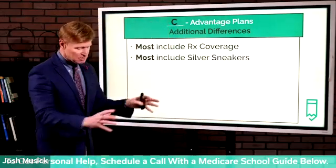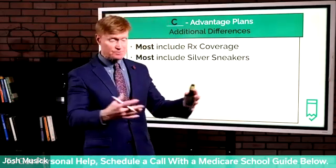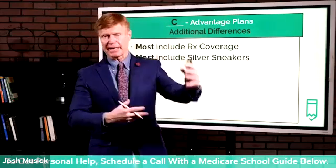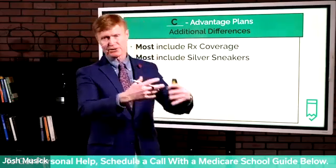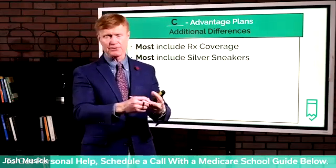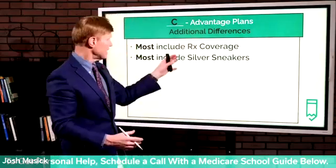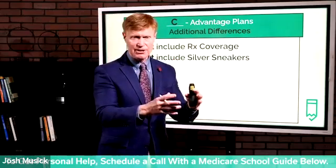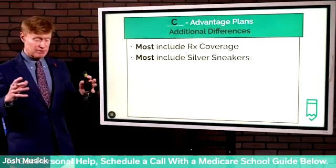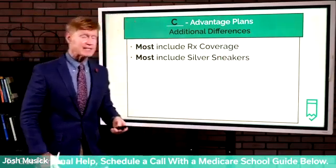Number two, these Advantage plans always include a benefit that's called Silver Sneakers or something similar to that. And that means on the Advantage plan, you can go to a certain gym and work out, and different facilities will take your Silver Sneakers benefit, a lot of YMCAs and community centers and Curves and just different places. These health fitness centers will allow you to come into their facility if you have that Silver Sneakers card, and then you can work out for free and be a part of the exercise programs there. When it comes to supplemental plans, most don't offer that. So that's kind of a perk that is offered by Advantage plans.